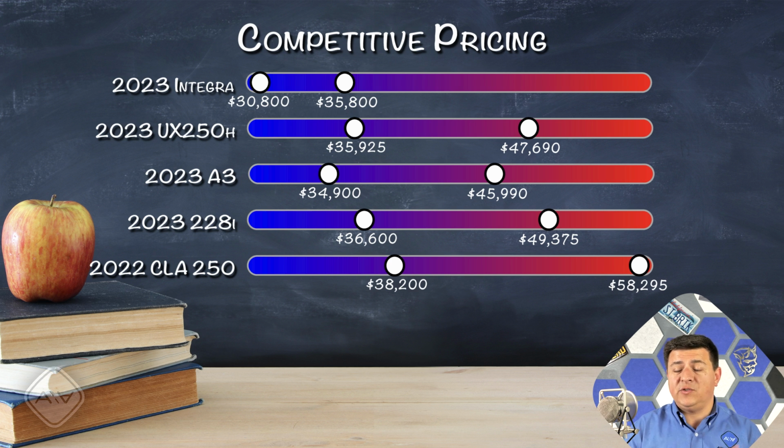But let's dive into the pricing, because even compared to the UX, the Integra is really inexpensive. With the base price for 2023 of $30,800, this is thousands and thousands of dollars less than the base prices of the competition, and it's better equipped than even the base Mercedes CLA 250, which for 2022, not even 2023, starts at $38,200. Some folks might say, shouldn't this be compared to the A-Class? Well, for 2023, the A-Class is disappearing in the US, so we'll just have the CLA. And if you get carried away with options, that CLA will get up to $58,000, and carried away with options on the Integra only gets you up to $35,800. That is so low that only the 2023 A3 is less expensive starting than a fully loaded Acura Integra. And for that price, you can choose CVT or manual transmission.